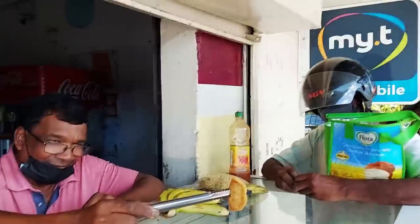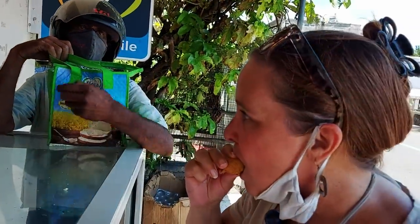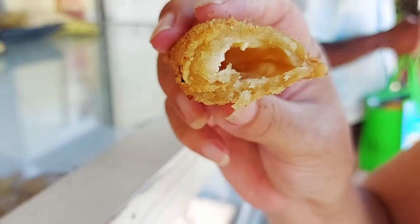Let's try one of those. This is the cheese half moon. He's going to give a taste for Ricky. She's going to let us know if it's any good. Good? Mmm. Oh, it looks good. I don't know if we can focus in there. I've got my sunglasses on. That looks pretty cool. Is it nice? Wow, okay.